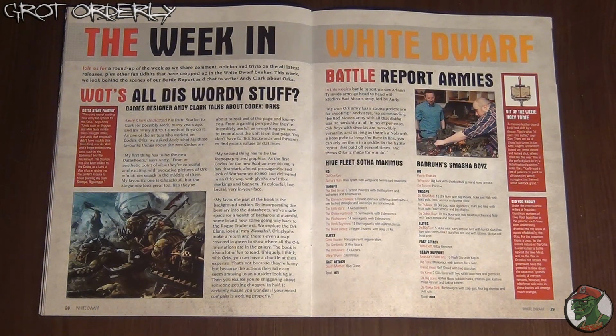So I don't do this very often, and we usually skip these pages in recent episodes, but this time we're going to stop for a second, because there are two interesting bits in here. The first of them is the what's all this worthy stuff. And this section in particular says that in the new codex we will have a sort of bestiary of all orky creatures explained. So plenty of new interesting background stuff on orcs.